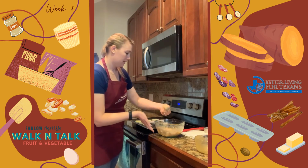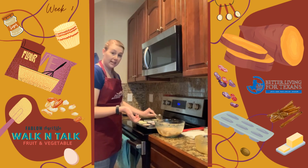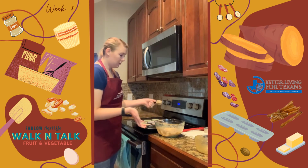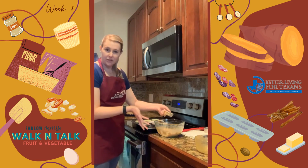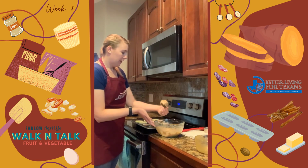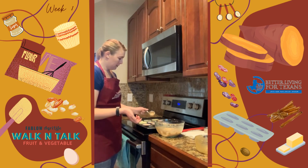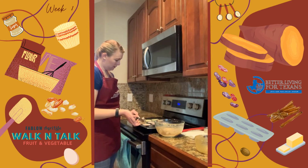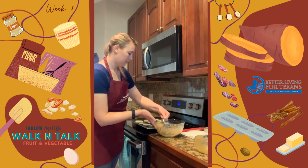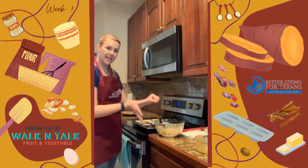All right, do a couple more. I've also seen an ice cream scoop that you could use to put all this in your muffin tin. But I like to save on dishes, so I usually use a cup that I've already used in the recipe. So it helps. Do one more. There you go. I'll do those last ones here in a bit.